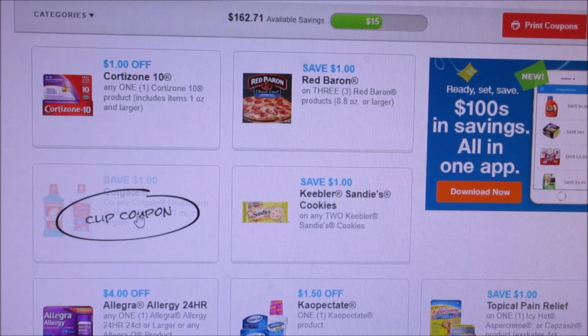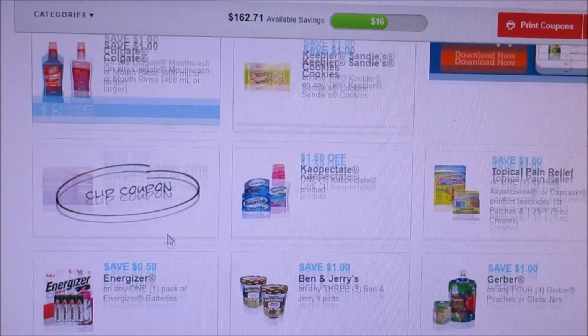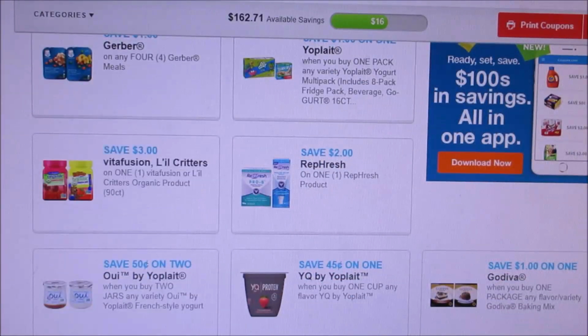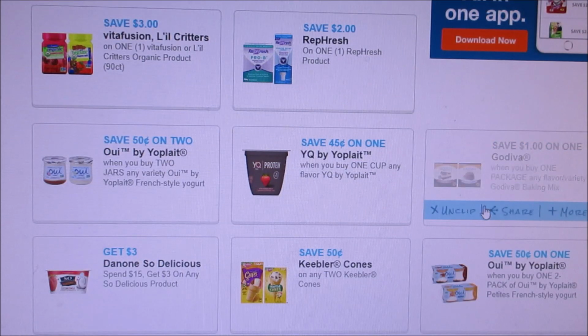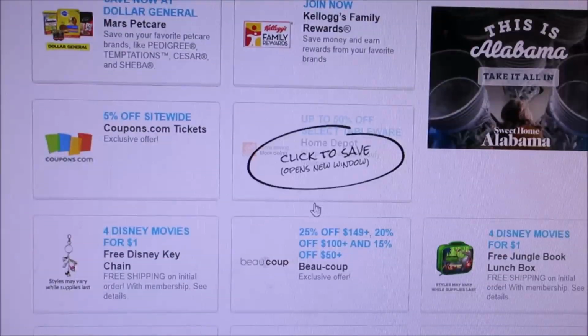Another Colgate mouthwash coupon. Lots of Ben & Jerry's coupons, you guys. It's crazy. I love Ben & Jerry's, but I've been eating the same pint for a while. I'm also going to print this Godiva baking mix coupon. The reason is because there's also a $1 off coupon on Ibotta, or a rebate, so I'm going to just see if we can get some good deals with that.